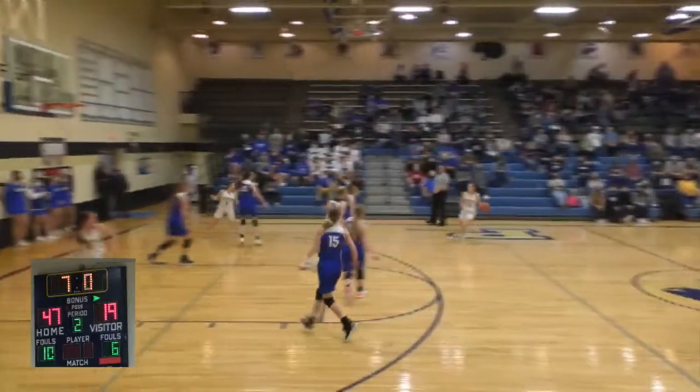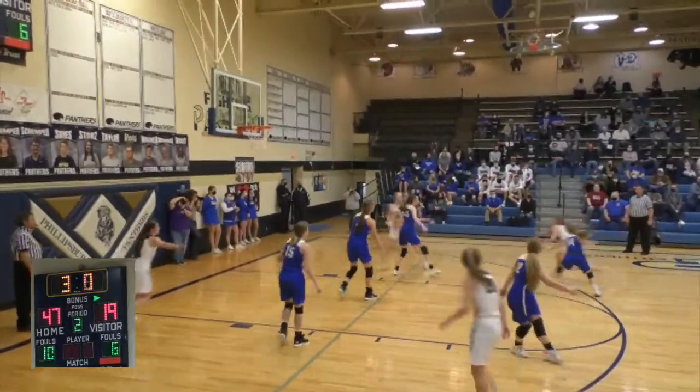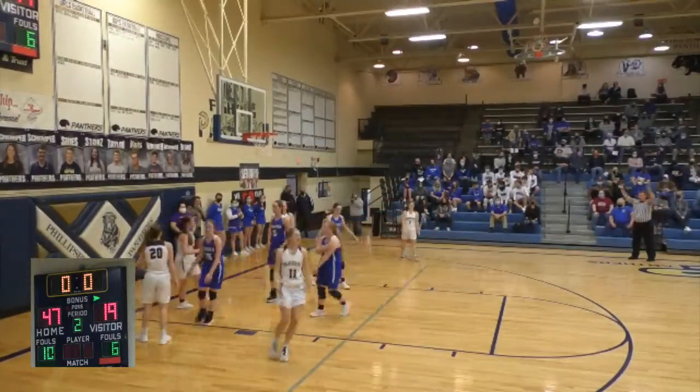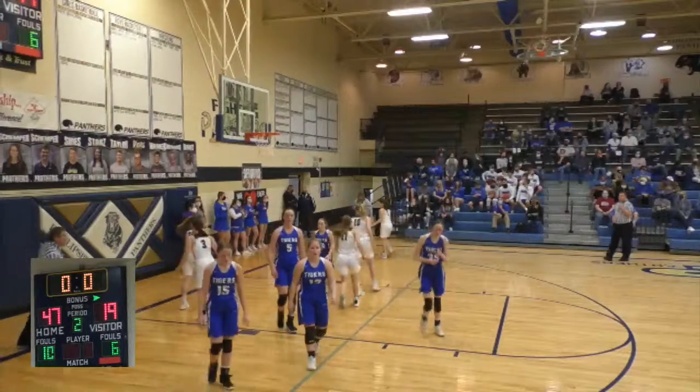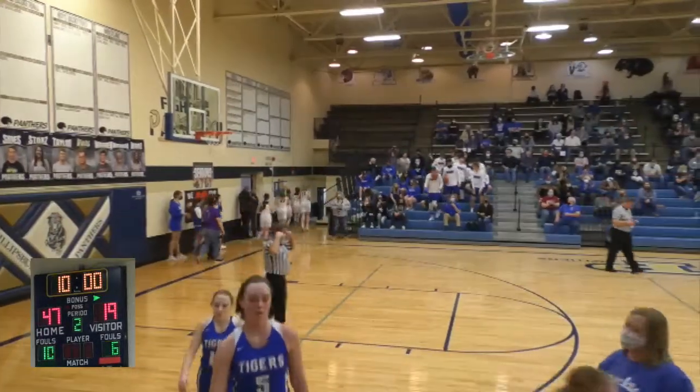Taryn Sides with the ball now for the Phillipsburg Panthers, looking to put some final points up on the board. Ava back over to Taryn. Taryn drives in. Bounce pass to Caitlin. Caitlin loses handle on the ball. That'll be the end of your second quarter. Phillipsburg Panthers lead 47-19 at half.